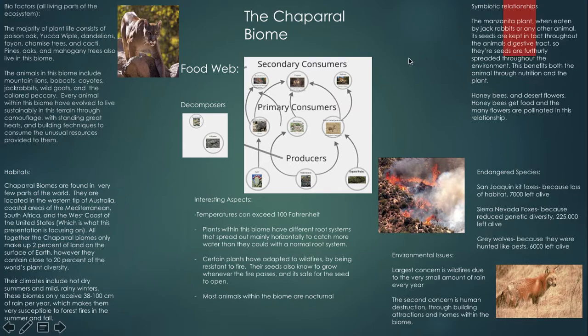Okay, so I did the chaparral biome. I'll start off with the biofactors, which is all the living parts of the ecosystem. The majority of plant life consists of poison oak, yucca whipplei, dandelions, toyon, Chinese trees, and cacti, and also pines and oaks and mahogany trees live in this biome. The animals in the biome are bobcats, coyotes, jackrabbits, wild goats, and collared peccary.